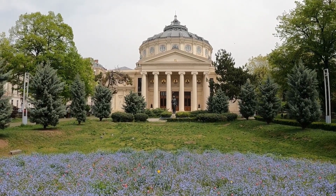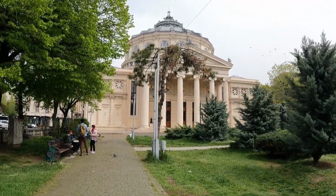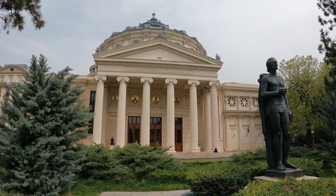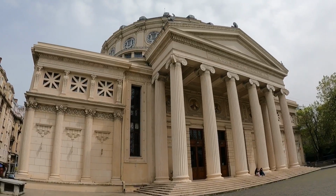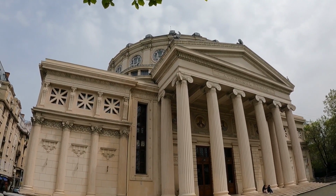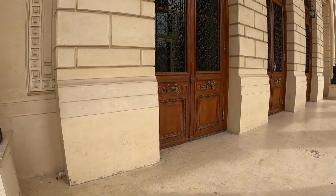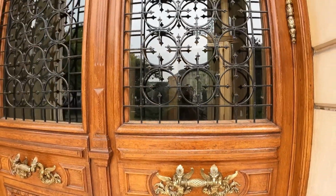Look at the beautiful building we have in front of us. This is the Romanian Athenaeum. This is a concert hall in the center of Bucharest, and it's a landmark of the Romanian capital. It was opened in 1888. Over there I see some names like Raphael, Corneille, Homer, and so on. Too bad it is closed now. Oh, look how massive this door is.